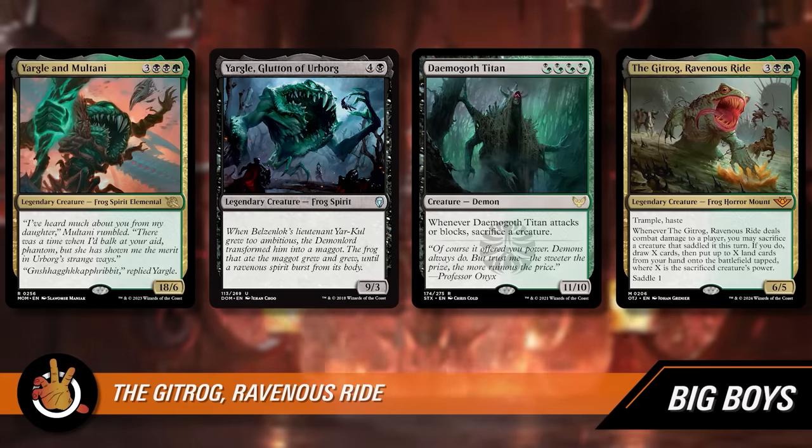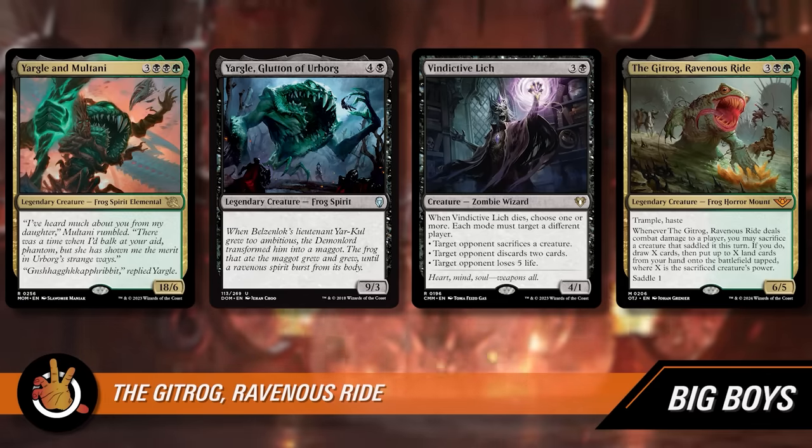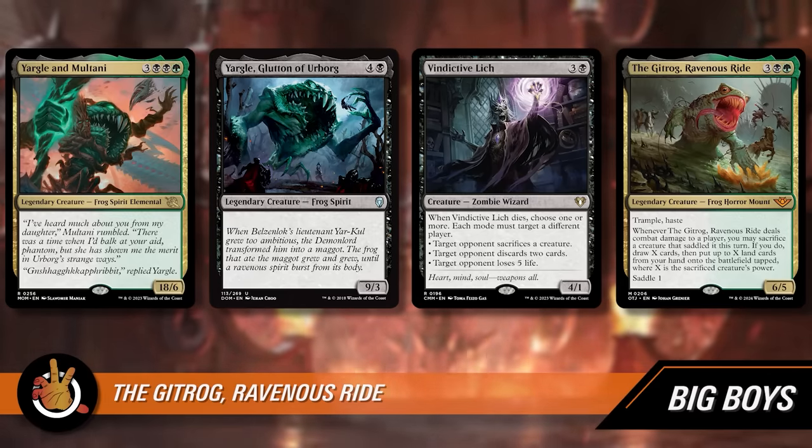And then you have a bunch of cards that also want to die, that want to get tossed off the saddle. I think Vindictive Lich is a really nasty curve with this. You play Vindictive Lich on 4, you play Gitrog on 5 or earlier if you've ramped.